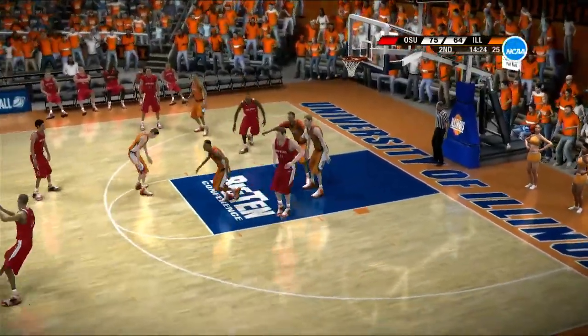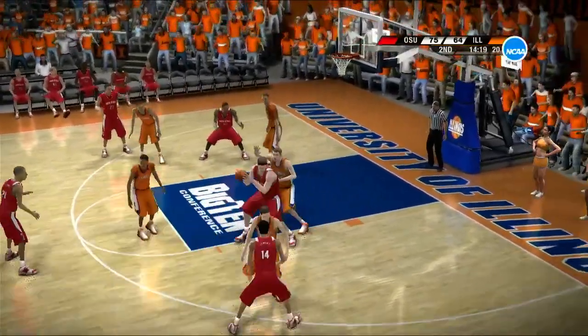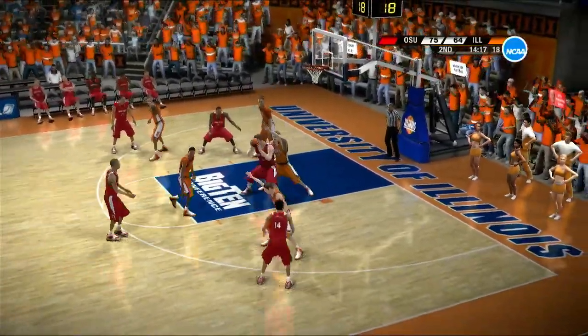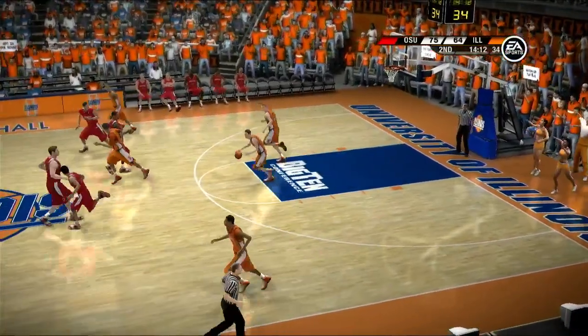They go inside and now back outside. I tell you, inside outside action always works. The fake. Defense. And has it rejected. Defense did a great job with that blocked shot.